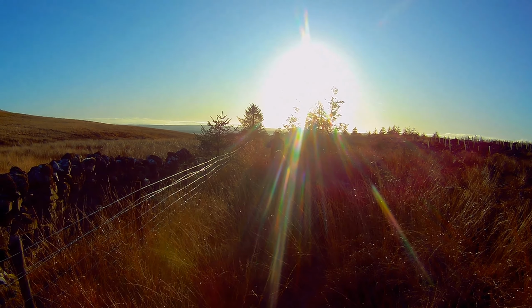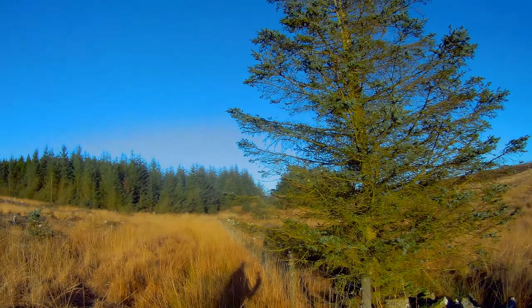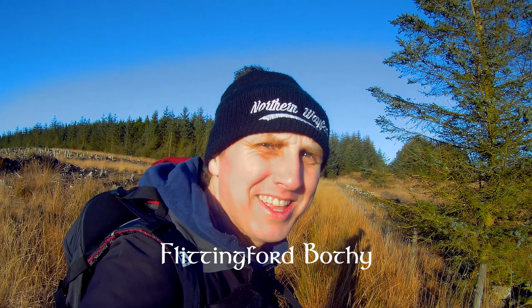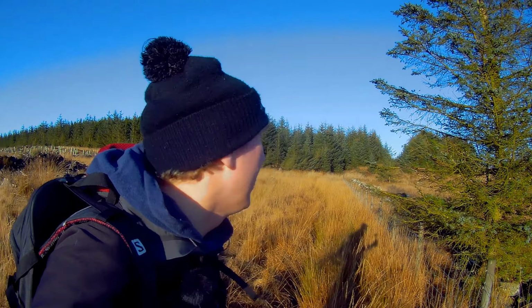The grass is taller than my daughter. It's nearly as tall as me in part. Those two lads were going to a bothy. I'm not exactly sure which bothy is over there, like. I'll have to look it up on the map.